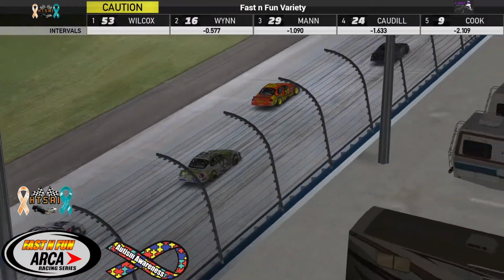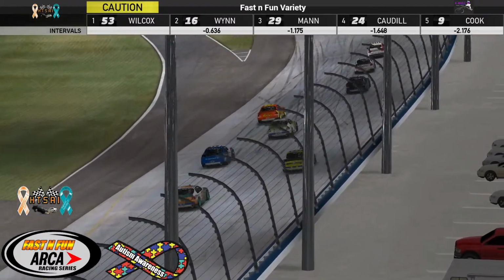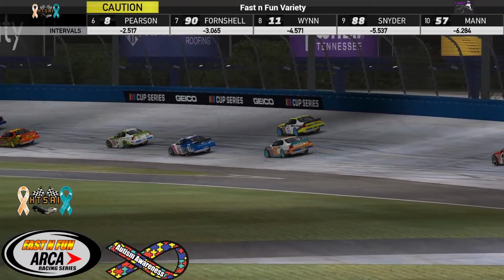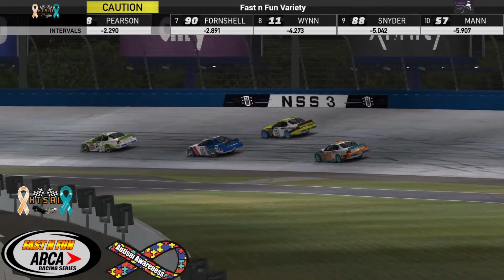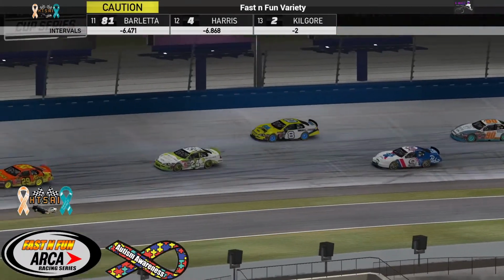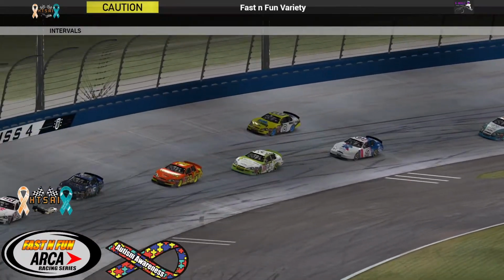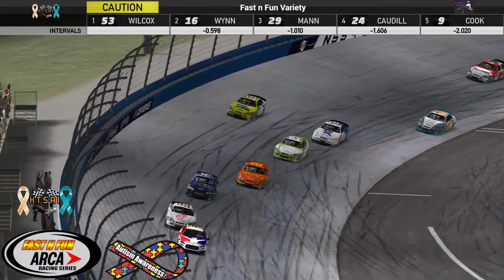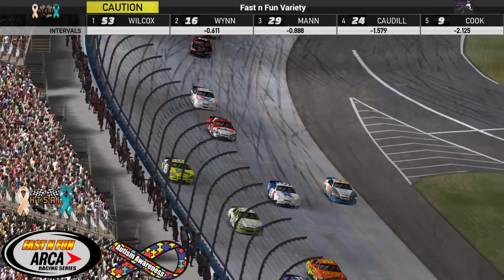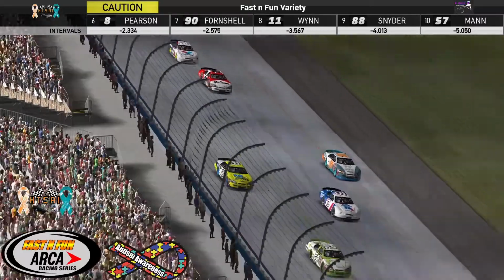Josh Cadill in the 24 car in fourth place. Sheldon Pearson has said that his luck here is terrible. That played out a bit earlier with him and Jim Cook as they got together and he ended up in the wall. Damage was minimal to that car. He avoids the incident on track and has made his way back up into fifth place, and nobody is coming to pit road here. The three cars involved in the incident all came to pit road, but nobody else on the lead lap.